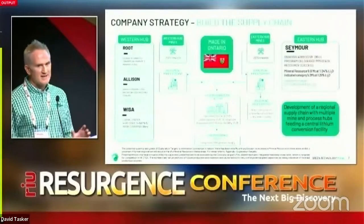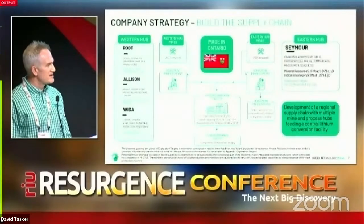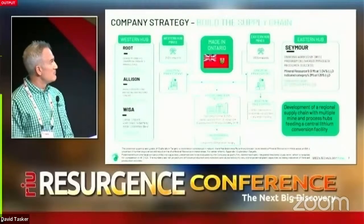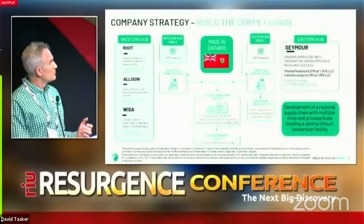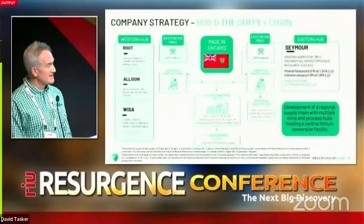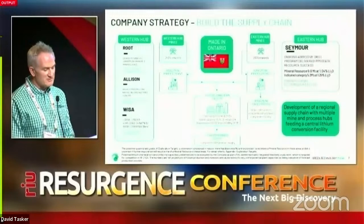So plan on a page, what would this look like? Right in the middle there, made in Ontario. The Ontario government is pushing hard to create a lithium supply chain in country and within Ontario. So how will we marry into that long-term plan? Well, we'll start off on the right-hand side with our eastern hub, which is Seymour. We'll get that into production. We'll create a concentrate, and then we may be selling into a concentrate market for a year or two.